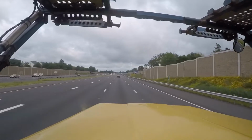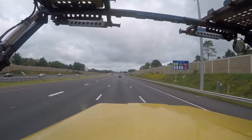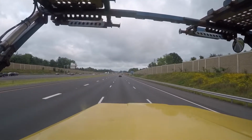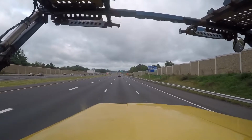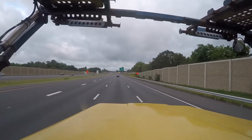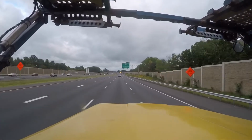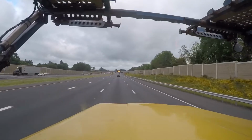We're on the way back into Bell Camp, Maryland. We're going to load up here tonight and get back into Tennessee for tomorrow. Just to give you guys a little bit of a view, I changed the camera mount. This is also kind of a little bit of a test to see if you guys can hear me.